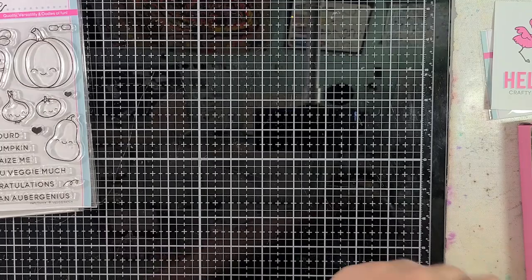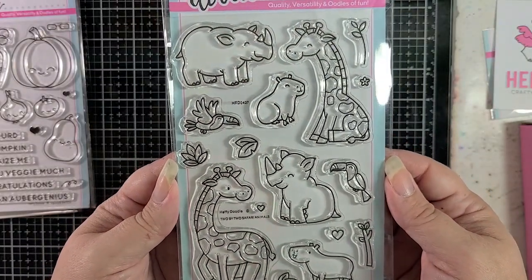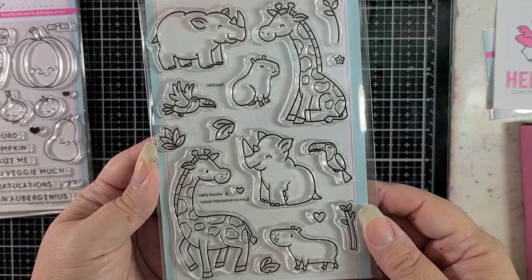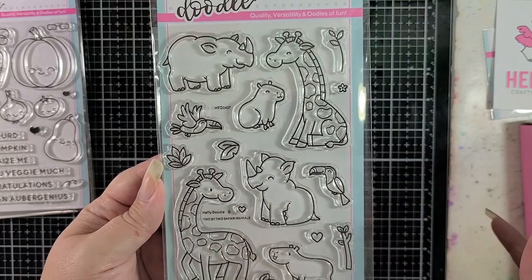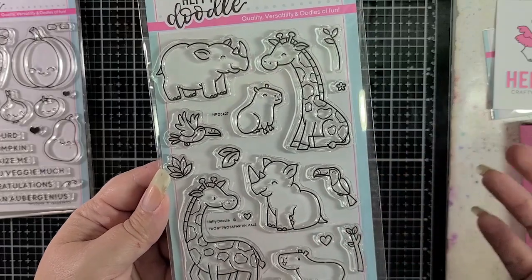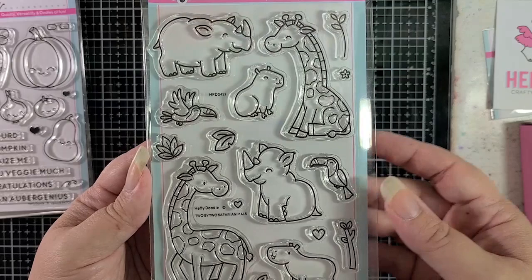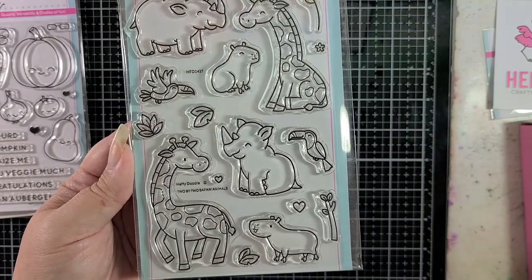Okay. Then we have 2x2 safari animals. Now look, I don't use just regular animals very often. Typically they have like hats on or something. I mean, you guys know what kind of stuff I work with, but these spoke to me, and I'll tell you why.